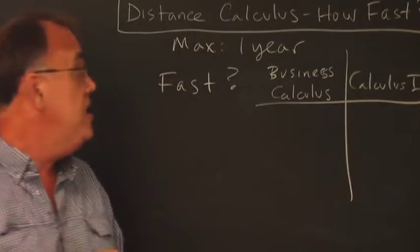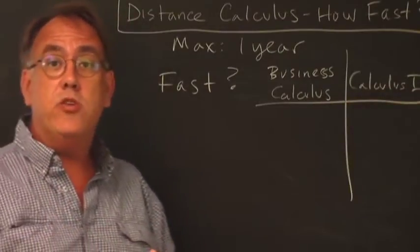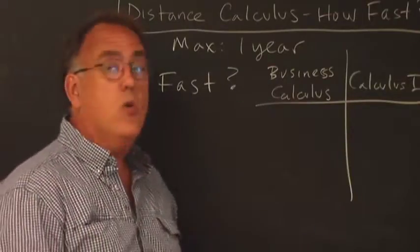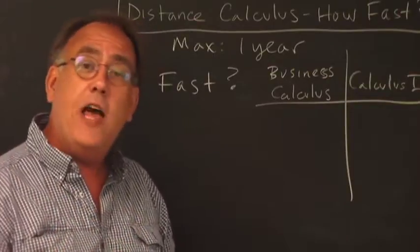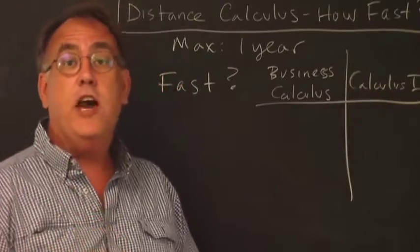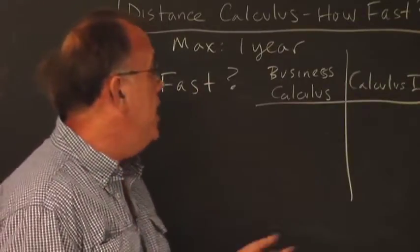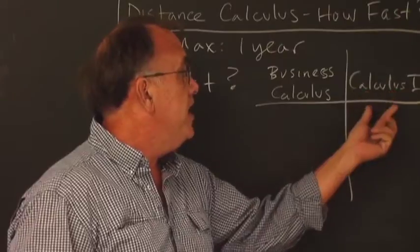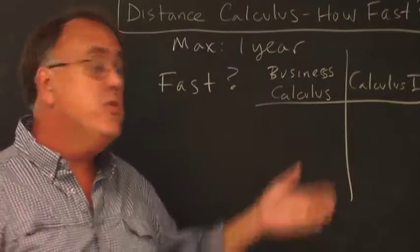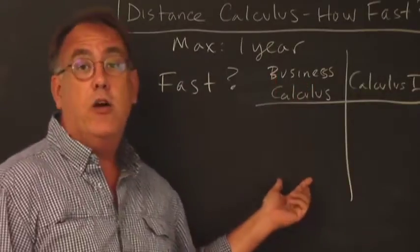Business calculus is easier than calculus 1. It's easier, it's shorter. It's meant to be easier because it is supposed to be the lower of the calculus courses. It is a terminal course, so you're not expected to take any other math classes after that. Whereas calculus 1 is the harder calculus course. It's the engineering level calculus course, the STEM calculus course as they call it now. And it's expected that you're going to go on and take calculus 2 and calculus 3 and calculus 4, differential equations, linear algebra. You're probably going to go take more calculus over here than you are with business calculus.